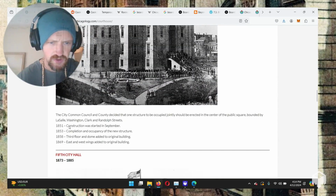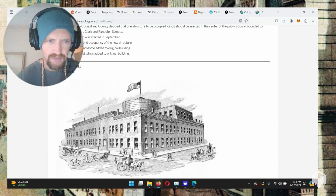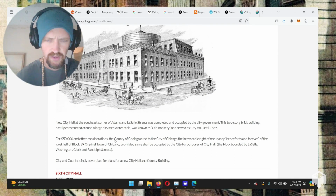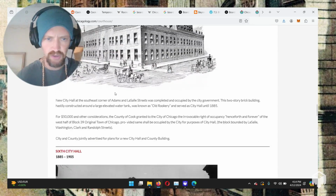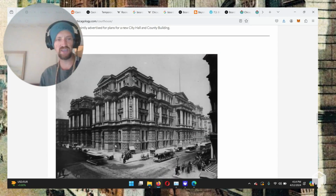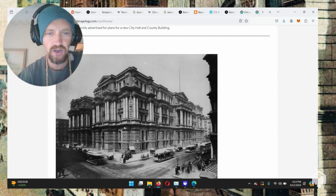Now, then we had the Fifth City Hall, a 2-story brick building, heavily constructed around a large elevated water tank, known as the Old Rookery, and it served as a city hall until 1885. This one was demolished in 1885. Now we come to the Sixth City Hall.